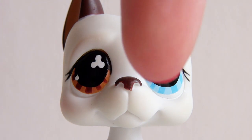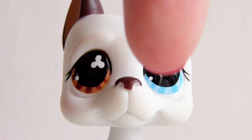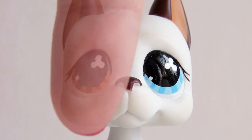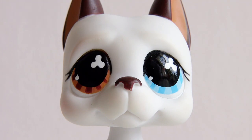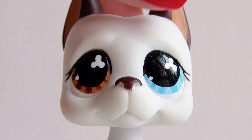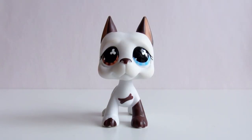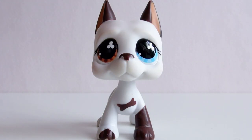On the left side, he has a brown eye, and on the right side, he has a blue eye. And he has a brown nose. According to the eyes, he's a littlest pet. He originally comes from a single pack with one accessory. And this is what this LPS looks like.